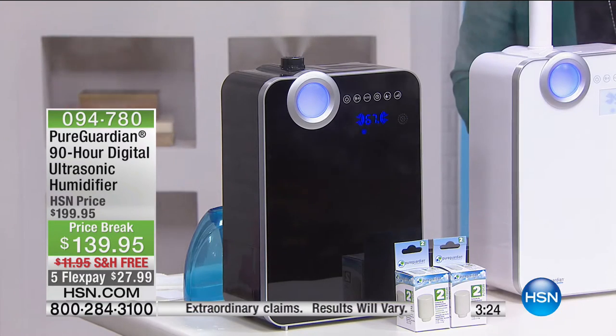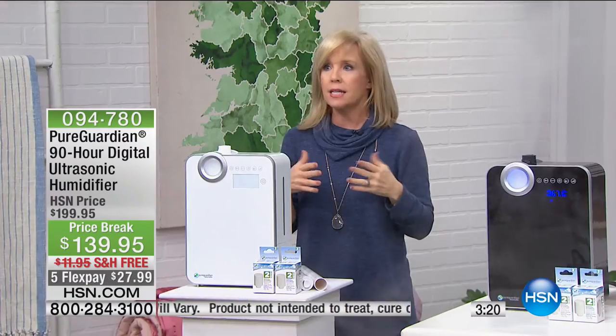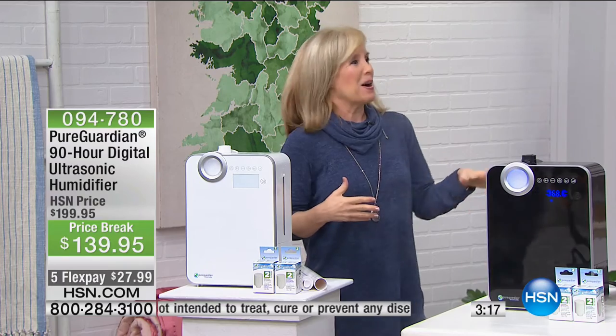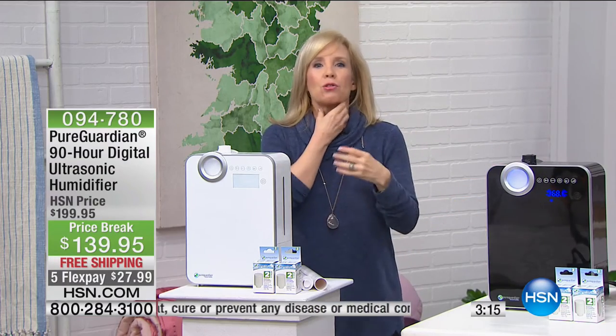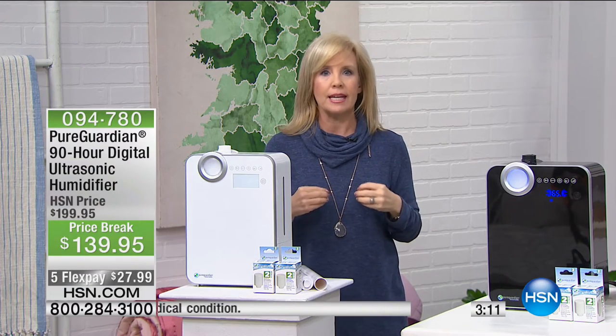Cough and cold, flu season. I heard it's a late flu season, by the way. It hasn't really kicked in, but when it does. My gosh. I feel like I've had everybody's flu already. But your throat, it gets dry. The cough, the cold, your lungs. This helps alleviate the symptoms.